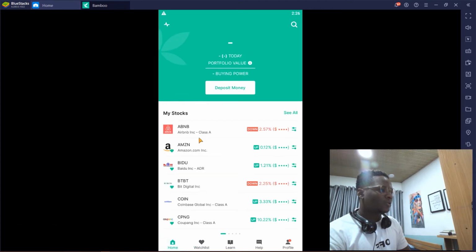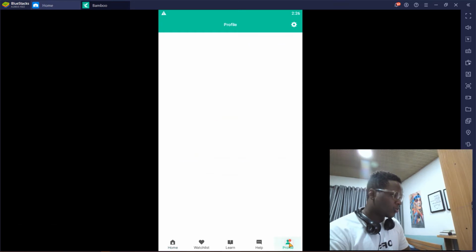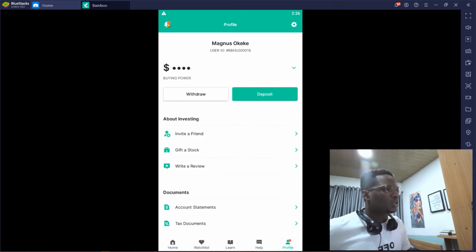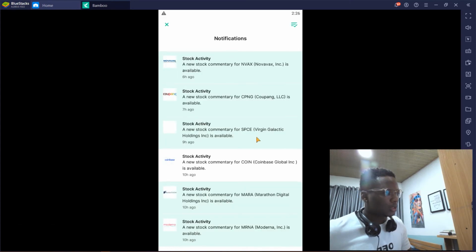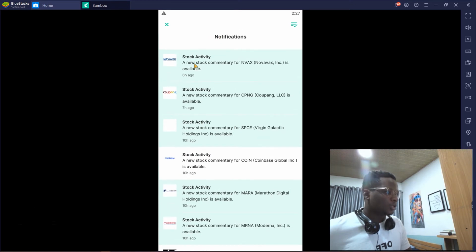So if you'd like to see the notifications that you'll be getting when it hits that particular amount you've set, you can go to profile, come to this notification icon, this bell, click on it. You see this? These are the price alerts I've set for a couple of stocks. I did for Virgin Galactic Holdings. I recently actually bought this. So if you bought any, you can set price alerts for them, and then you just basically get an alert, like a ping, when that stock has hit that particular price that you set.